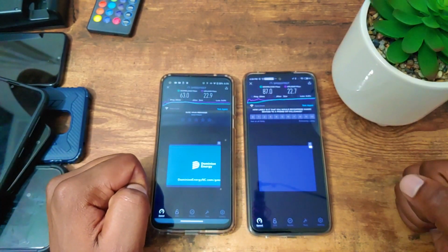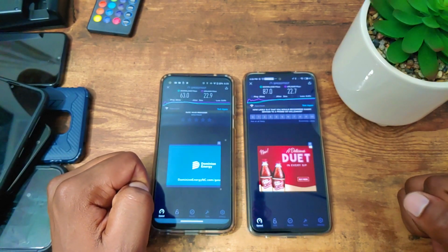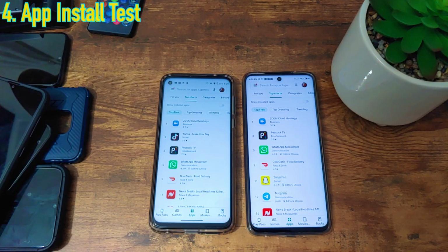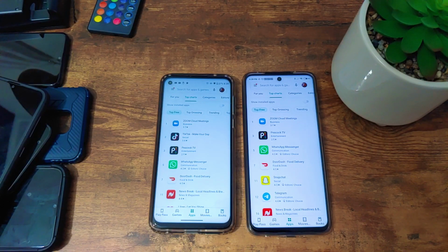So let's go ahead and get to the next part of the speed test and see which device can take that one. So Mac Squad, with this next part of the speed test here, what we're going to be doing is installing some of the top applications here from the Play Store. Now we're going to be doing 3 at the max, no pun intended, and whichever device installs 2 of those 3 applications faster than the other automatically wins this part of the speed test here.